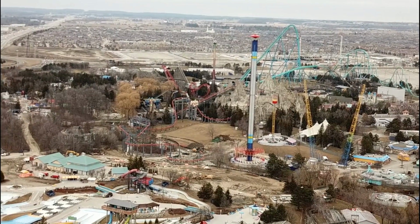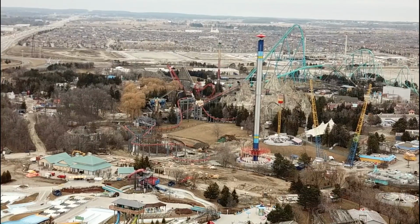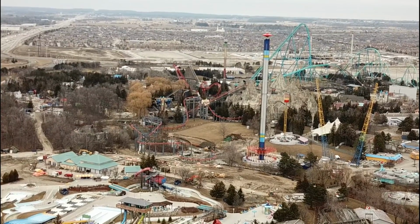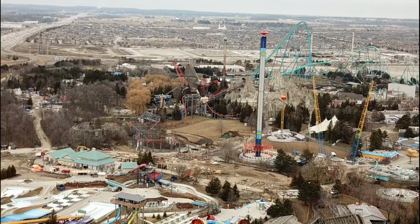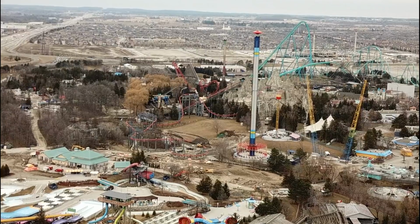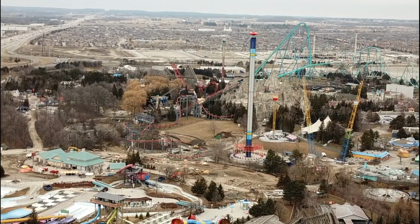Nothing too exciting today. You can see them digging at Lumberjack for some reason in the back. There's an excavator over there, probably digging the queue line or something, or landscaping, I'd have to guess.